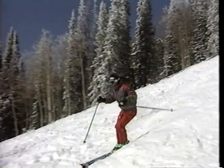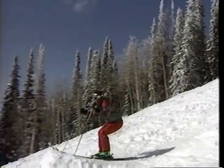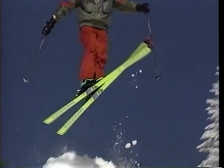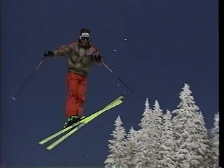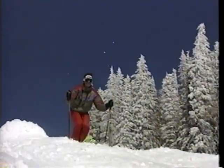Reach for the takeoff, plant both poles at the top of the bump, extend your legs and hips up, and look ahead. After you take off, begin the maneuver, in this case a twister. Then get set for the landing by reaching your arms out and down the hill, still looking ahead. Naturally absorb the landing and get back on your turns immediately.